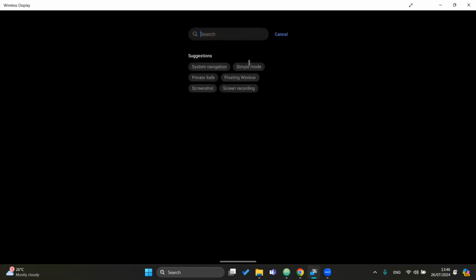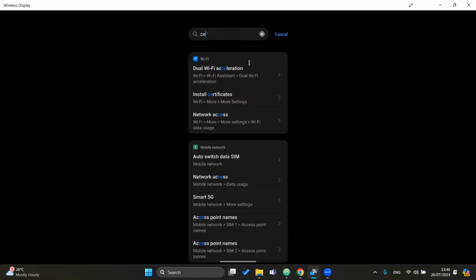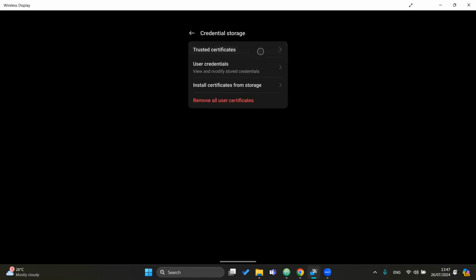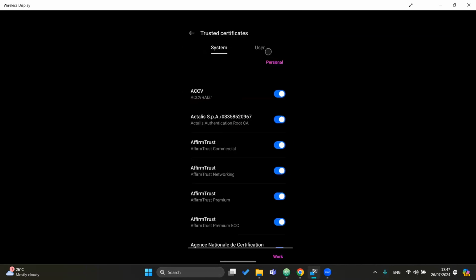Take any mobile, go to your settings and just search certifications. I'm using a OnePlus mobile, and for me it's inside security and privacy, more security and privacy, credential store. There's an option to remove all user certificates. Never do that. If you do, your phone is basically a brick and it'll stop working. So go into trusted certificates, and here you can see a long list.